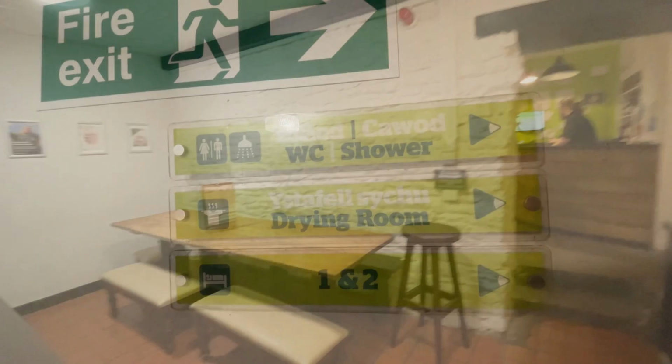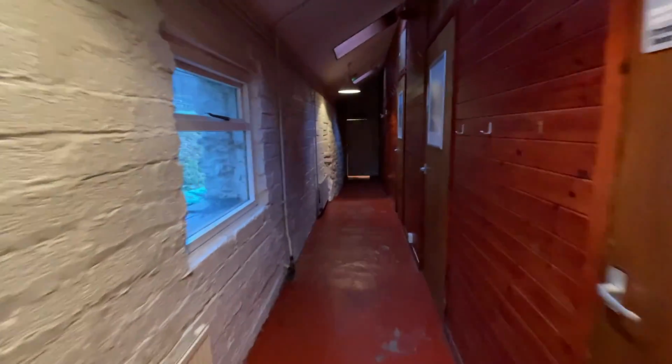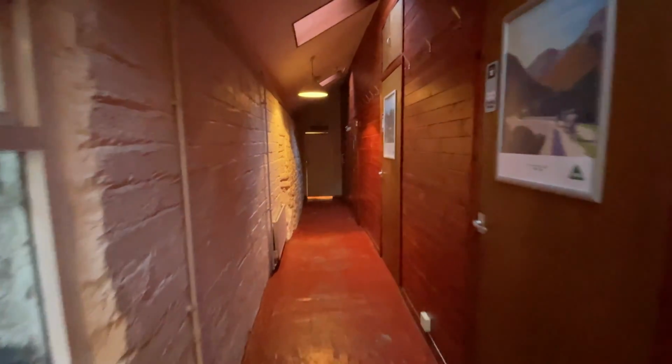Down at the back here, there are 2 rooms, both larger dorms. The male dorm room has 6 beds in 3 bunk units. I assume the female room has the same layout.